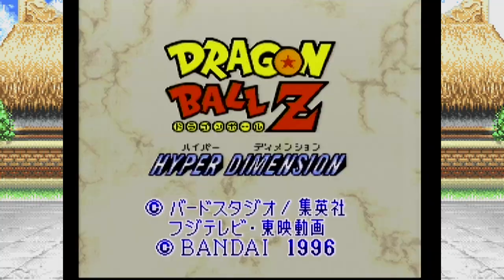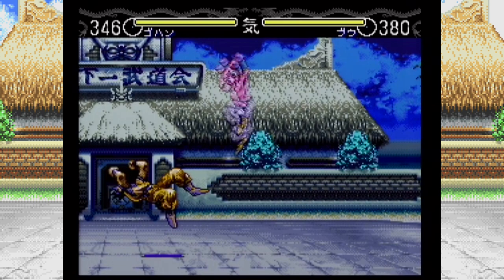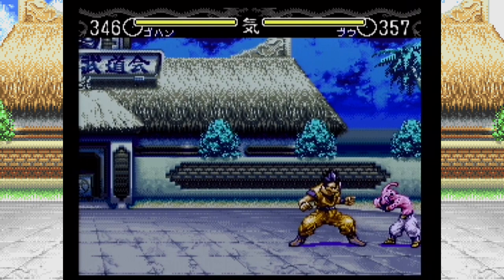Dragon Ball Z Hyperdimension was developed by Tosei and published by Bandai for the Super Famicom in March 1996. Rather than simply being Super Butōden 4, Hyperdimension overhauled everything. Gameplay systems, roster, graphics, everything. To make a new, unique fighter that was a ton of fun to play and stood on its own far better than another sequel could have.